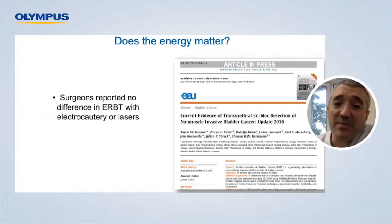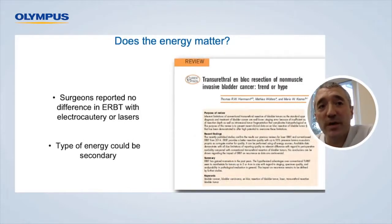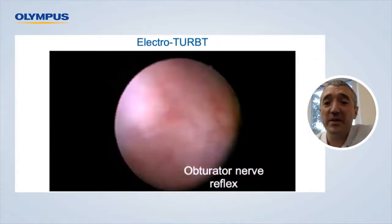But at the same time, there are also other opinions. For example, Dr. Kramer and Dr. Herrmann assure that both options are safe and have comparable oncological outcomes. And like with endoscopic enucleation of the prostate, energy source is secondary. However, is it really so?